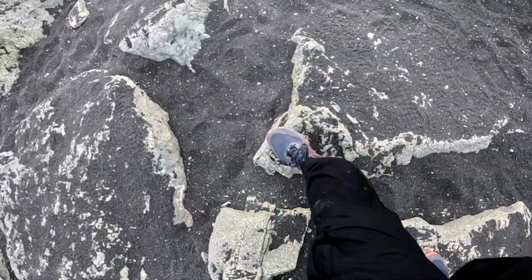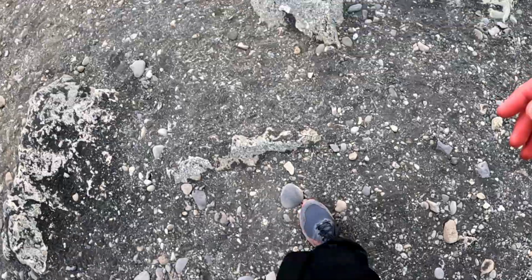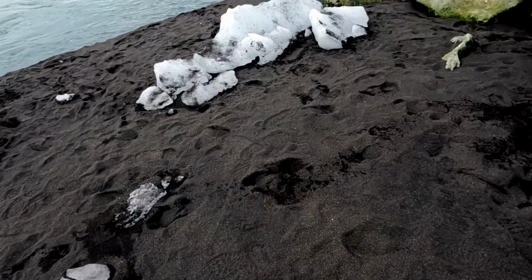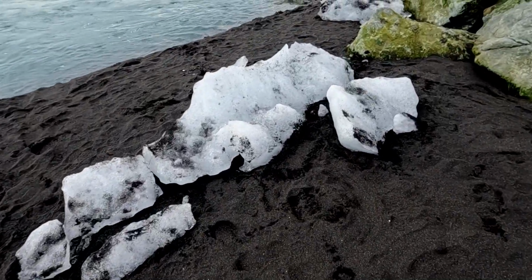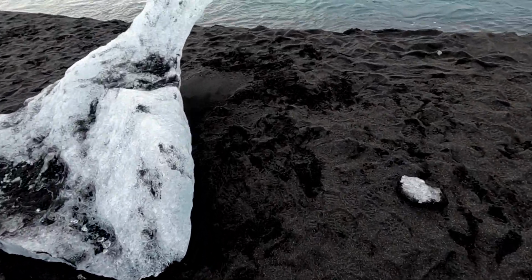Opposite to Jökulsárlón is the famous Diamond Beach, where you can see the ice that has been washed out to sea and then back onto the shore. It is very unpredictable as to how much ice you will see, as the weather has an impact as to how much ice carves off the glacier.